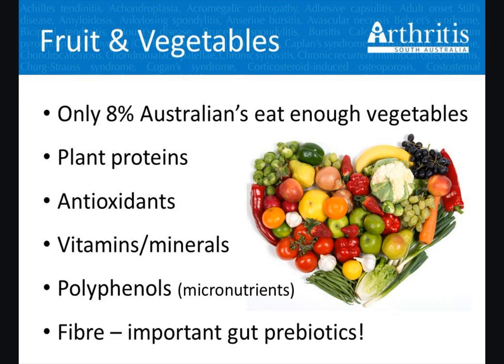When we're looking at fruits and veggies as far as their nutrition goes, they're also our powerhouse. Their powerhouse is full of plant proteins and antioxidants, vitamins and minerals. Also our polyphenols, which are our micronutrients. We don't know enough about the micronutrients, so we just know that they're preventative for disease and really health promoting.